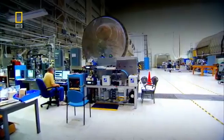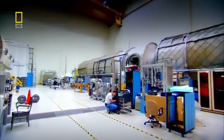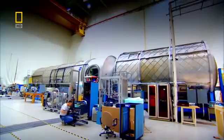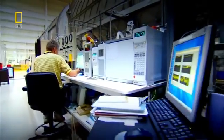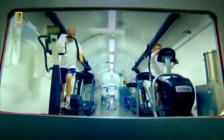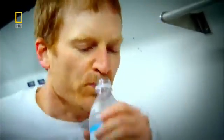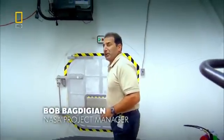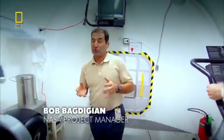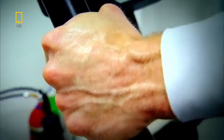At Marshall Space Center in Alabama, scientists have built a mock-up of a space station module to perfect the latest water recycling techniques. And they move civilian volunteers into the sealed chamber to live just like astronauts. We use this chamber to help us generate real-life wastewater as representative as possible of the wastewater that the astronauts generate while they're in the space station.